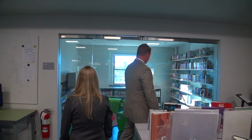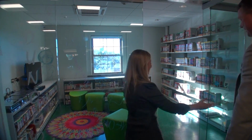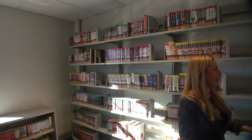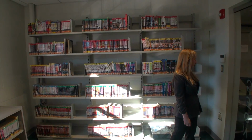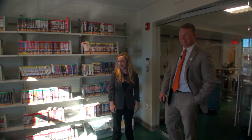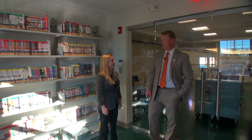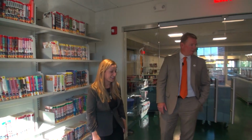So this is called the Dungeon. The name of it was voted on by the teens. Every year we'll have the ability to change it out and let the new group of teens name the space. They have markers here so they can write, as long as appropriate, on the windows to express themselves. We have our Manga Collection up here, which is very, very popular. Teens will come up and take out 25 of them at once, read them in a week, come back, and grab the next 25 in the series.